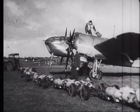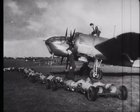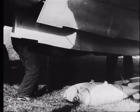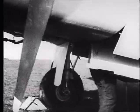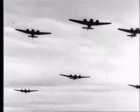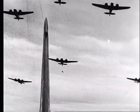But in the early stages of the war, the bombing campaign caused little damage. Most of the aircraft were too small to carry an effective bomb load. And without electronic navigation equipment, the bomber crews often missed their targets by many miles.